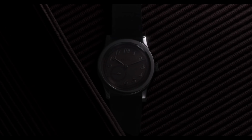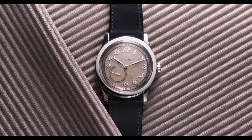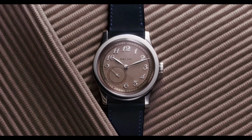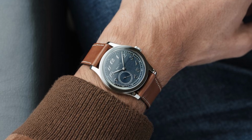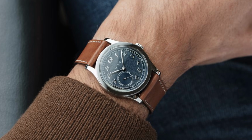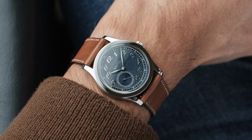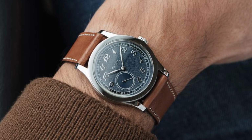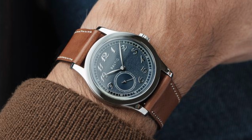Like if you showed me this and you said, oh, this is Patek Philippe's latest, I would believe you. I really would. Of course, the quality isn't going to stand up to Patek Philippe, but the quality is good enough that for £500, you're going to be a happy chappy. You really are. And what I really love about this watch is it's so unpretentious. It's affordable. It looks great. The thought and effort has been put into the experience of it.